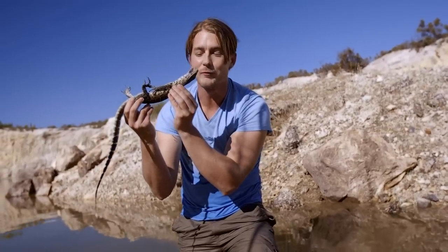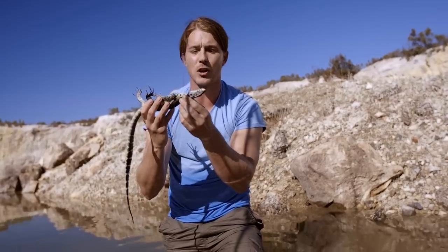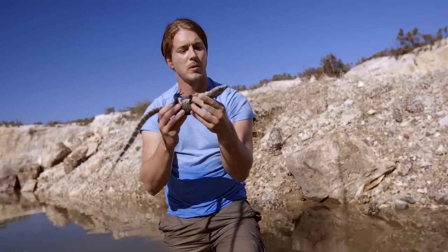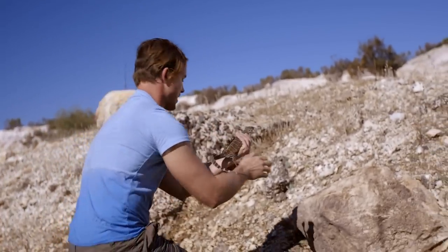So if I put my finger or something close there, whop, he'll bite. And I would be bleeding all over the place. Yeah, it's a really, really nasty bite. And incredibly powerful as well. So even at a small lizard at this size, still not an enjoyable experience. If I flip him over, I'm going to put him on the rock here before I put him down in the water, and you'll see how he wakes up.